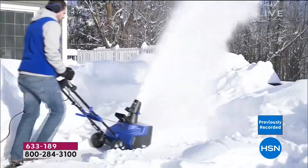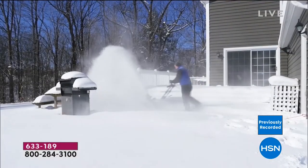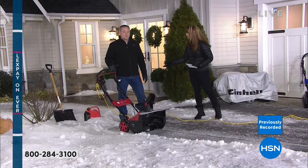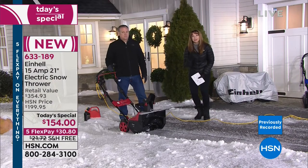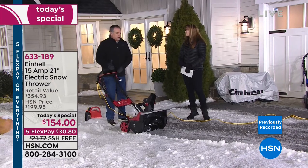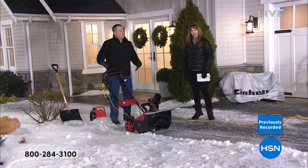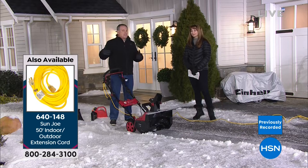But here's my favorite part, just because I've got some back issues, I've got arthritis. Normally, we had to get one of my younger brothers over, and so the snow sits there. Right. I'm doing this. You're doing this, right? That's the beauty of it. Anybody can do this, and it's not intimidating. My 17-year-old daughter could take this out, plug it in, and do the whole driveway if I'm not home or someone's not home at the house to do it. That's how easy this is.